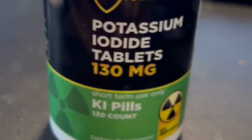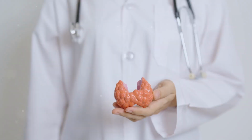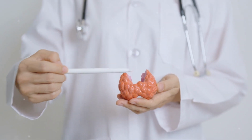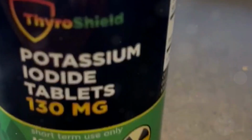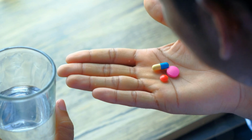But here's the good news. Potassium iodide tablets can help. These tablets work by saturating your thyroid with stable iodine, reducing the amount of radioactive iodine your body absorbs. It's a simple yet effective way to protect your thyroid from radiation.